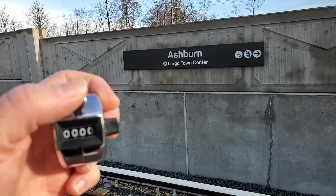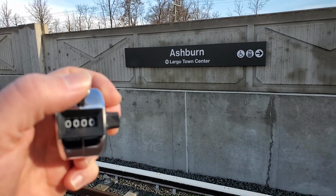part of our capital improvement program. The platform elevator at Grosvenor.